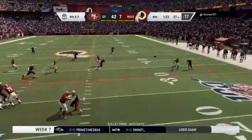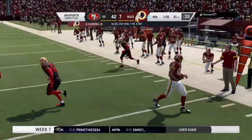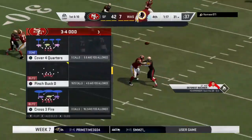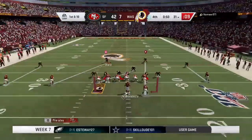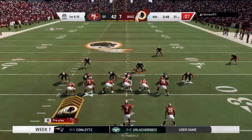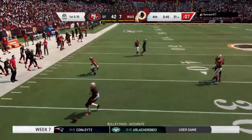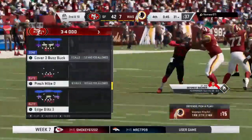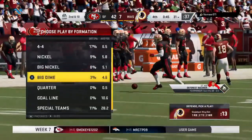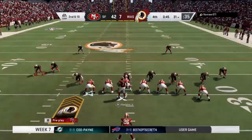4th down. Here's Haskins. Jordan Reed has it. No reason not to try it there, and they do indeed convert on 4th. Line of scrimmage, the 31 now on 1st and 10. On 1st and 10, it's Haskins. And the coverage terrific there as that's knocked down and incomplete. Another incompletion. You know, it's a wonder he's still moving around back there the number of times he's been sacked. Yeah, he's staying out there, isn't he?